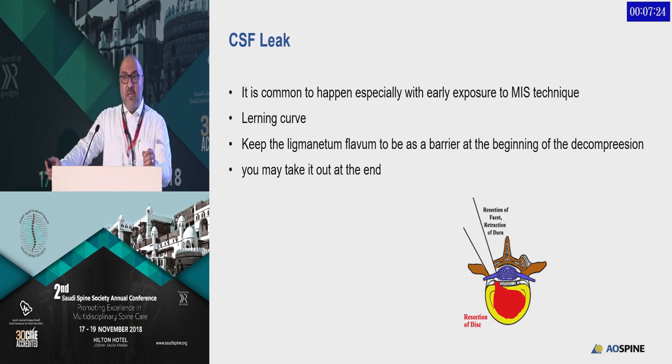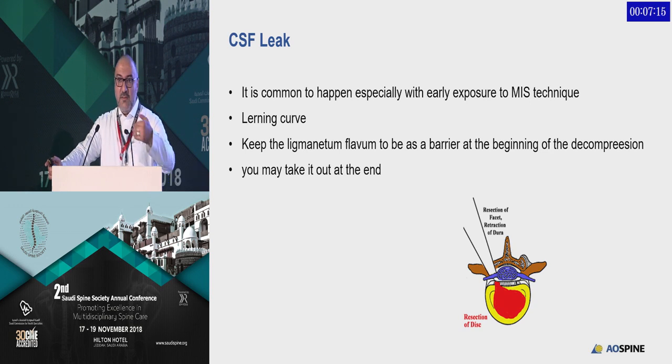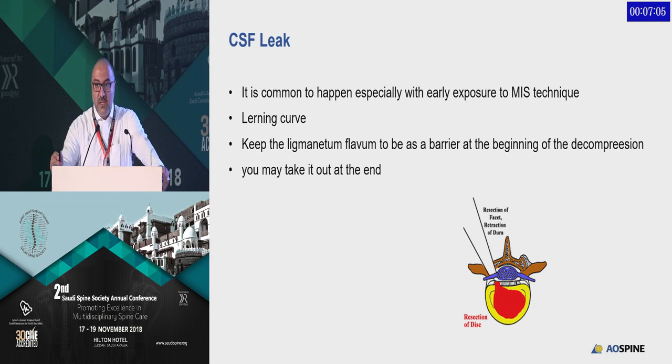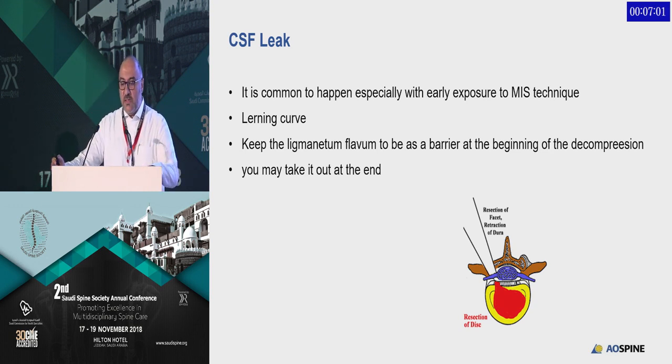One of the suggestions, we are talking about ligamentum flavum. I recommend doing it the other way from what the professor just mentioned. You take it from the lateral side, and flap it to the medial, and this way you can use it as a barrier to protect the nerve and the dura while you're doing the surgery. Once you are done, then either you suture it as in the previous lecture, or you can take it out.